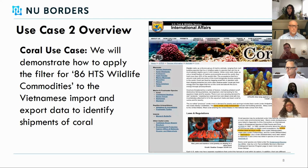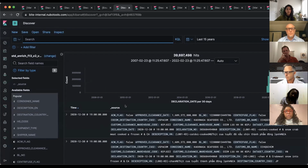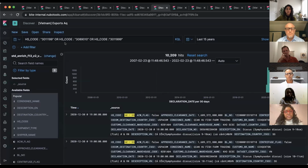All right, so what I'll be showing you next is the Vietnam export data. We have Vietnam exports and imports, and I'll be showing you the exports. We're going to apply the same process that we did before. As you can see in the exports, there are 39 million records. Applying the same process, scrolling through and looking at the data, applying the 86 HS codes, we now have 22,000 records. After finding the coral and aquarium HTS codes, and there are about 3, we now have 10,000 records. As you can see, these HTS codes are pretty similar in numerical sequence, and that's because they're under the appendix and related to coral and aquarium.